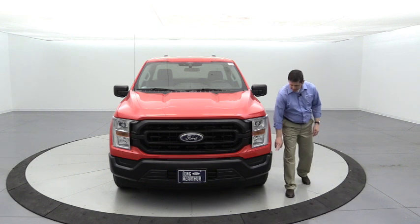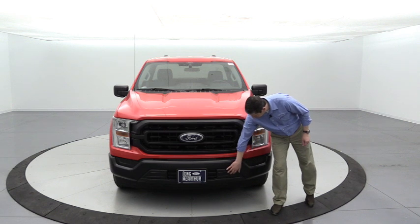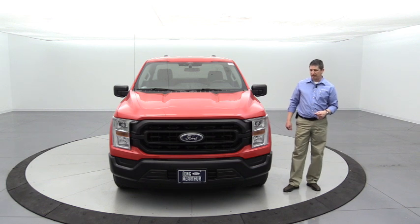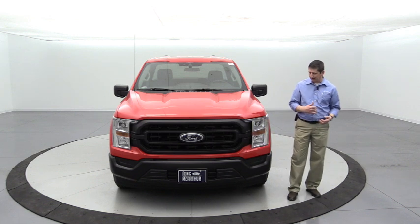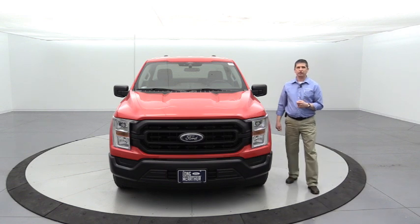Now let's talk about the bumpers down here. You will get the black bumpers and black fascia. The black fascia is right here in the front part, right below that. That's your front fascia, so that's going to be black on your XL trim, standard equipment there. You will see right here the housings for fog lights. We'll talk about that later as we get into some different equipment groups and packages. It's not standard equipment on your XL trim.